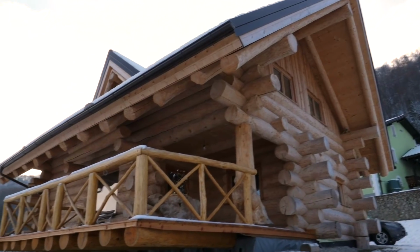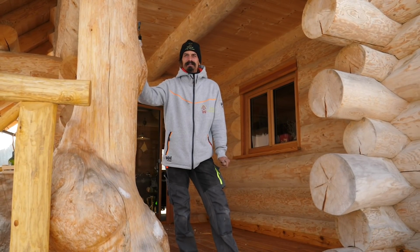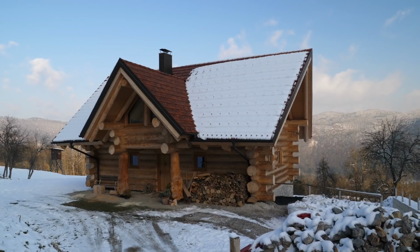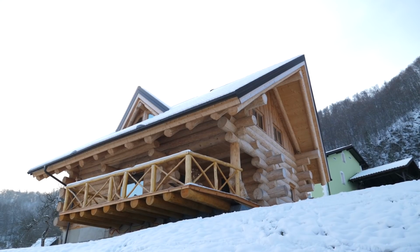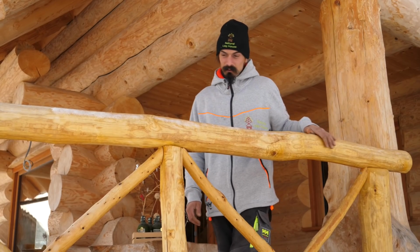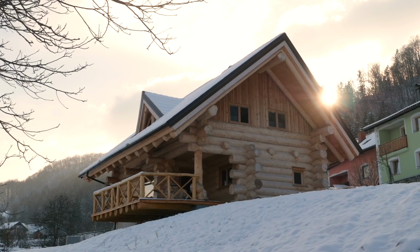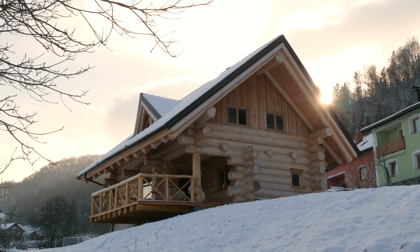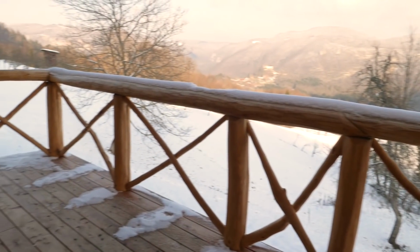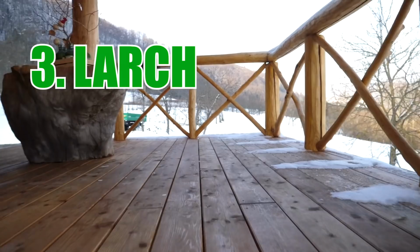Today we're gonna show you a house that we built, and it's one of our most beautiful houses. The measurement of this house is 8 by 10 meters, and we used around 100 to 120 cubic meters of wood to build it. And look at this beautiful terrace. We also built this beautiful terrace. Look at this beautiful fence made out of ash tree and the flooring out of larch.